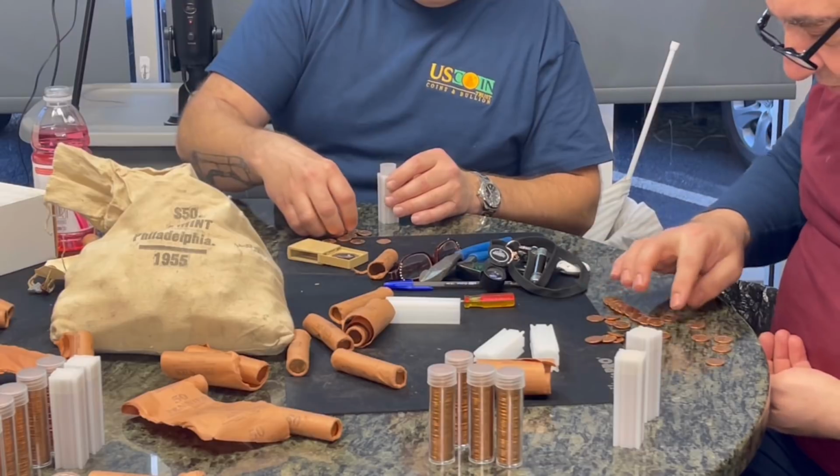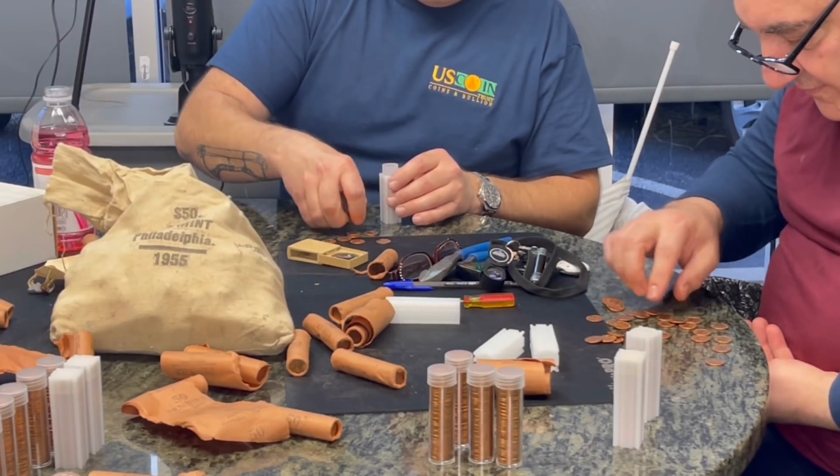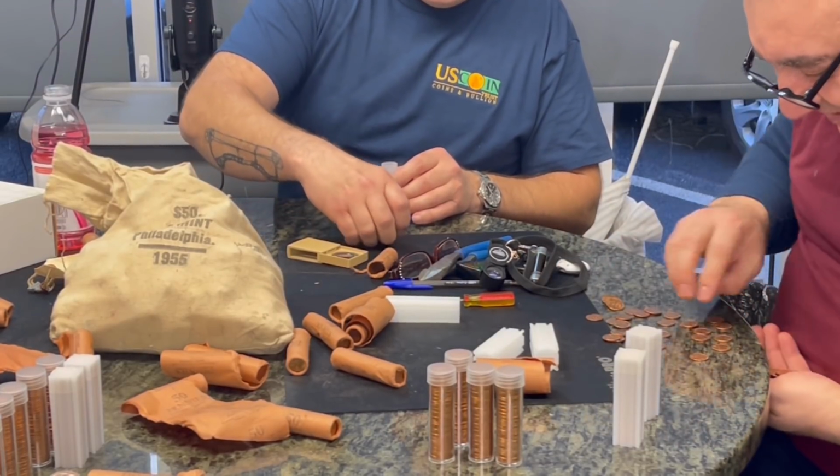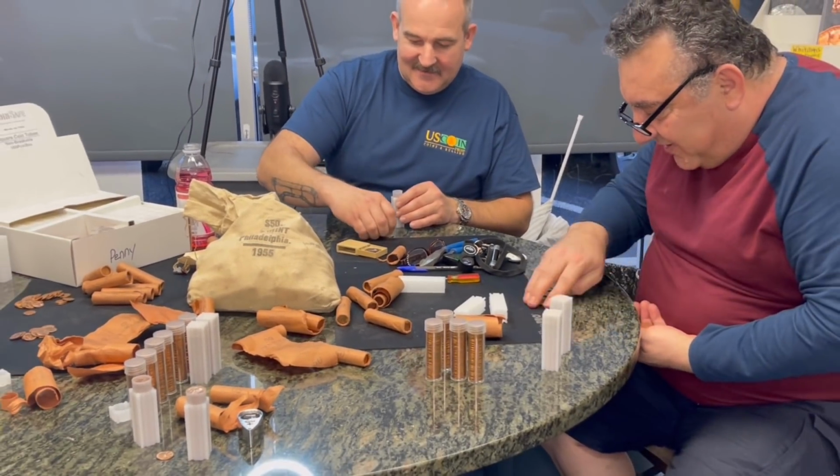Uh-oh. That could have been the 55 right there you dropped on the ground. It would have been dropped if it was a 55. That's why it is the 55. He's like, he put that one on the ground. Oh, yeah. He's like, nobody else saw this. Damn it. Put the foot on it, Stormy. Be quiet. It's all part of the plan.